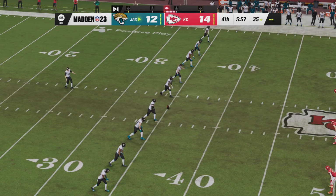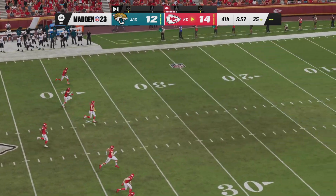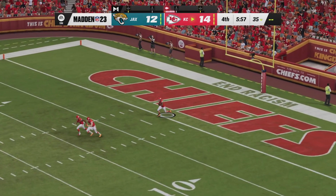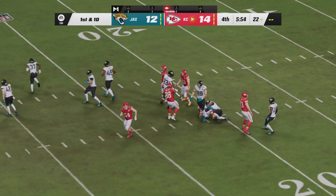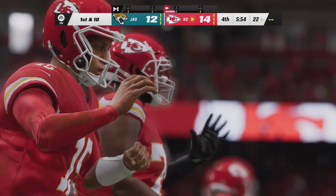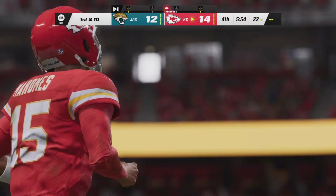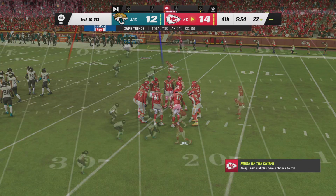So the lead shaved to 2 now as the kickoff is away. From a couple yards deep, he'll bring it out of the end zone. And he's up past the 20 to the 22-yard line. And now here comes Kansas City. And the last time they had the football, they surrendered 2 points on the safety. They don't want to do that one again.